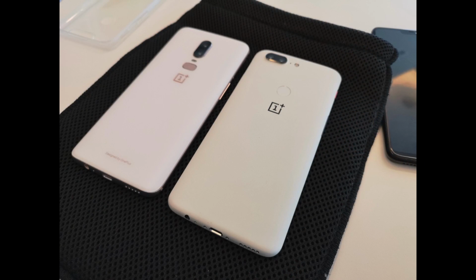That's not possible. Unfortunately, I did not get my review unit in time to actually show you something, so we'll have to work with the photos and pictures that I got. But usually my first impressions already are very good, so let's see. Okay, now let's take a look at the pictures.